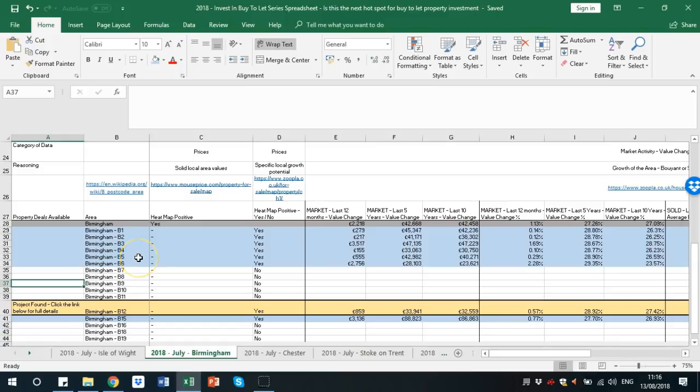So if you wanted to jump straight to that, you can certainly check out these postcodes yourself and see if there's any opportunities within there that fit your own metrics. We've also got a project that the team has found within the postcode of B12. If you wanted to have a look at that, you can simply follow the opt-in form below this video or on this page, and that'll take you through to any of the deals that we currently have that the team have found in this Birmingham potential area.